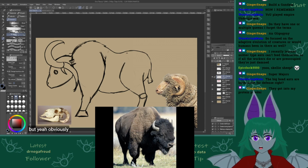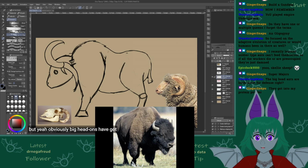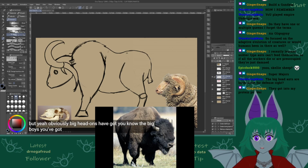But yeah, obviously big head ants have got the big boys. You've got leafcutter ants that have the super majors as well.